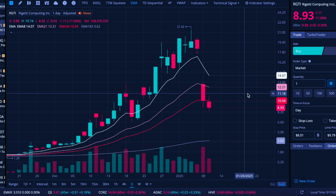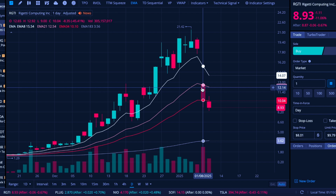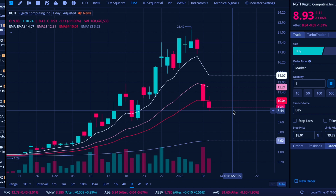Now, it's extended so far beyond it, that's the question: how far overextended is it? But the EMA setup here would give me tremendous caution in terms of where this is going. To me, it losing the 8 and immediately rejecting the 21, and then following that up with rejecting the 34 would shout, hey, be very careful here. It's looking like the sellers have the upper hand on this one at the moment. Now, that could change, of course. These periods of wild volatility in any stock are hard to predict.